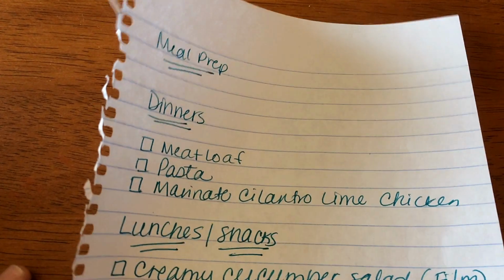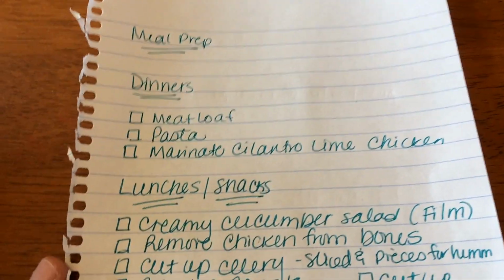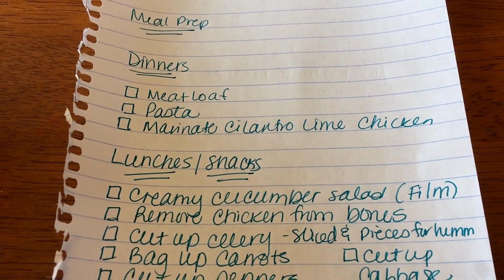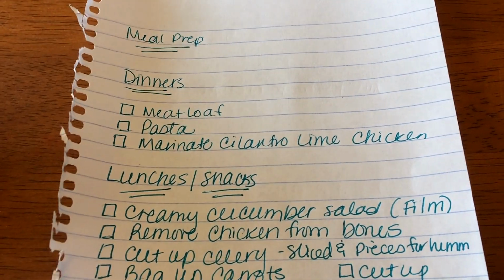Hi guys, so I'm getting ready to do some meal prepping, so I thought I'd show you what my plan is and see what I can get to. I will link down below also, as I usually do, my meal planning, meal prepping video that I did, and I kind of just talk about how I do meal planning and prepping.